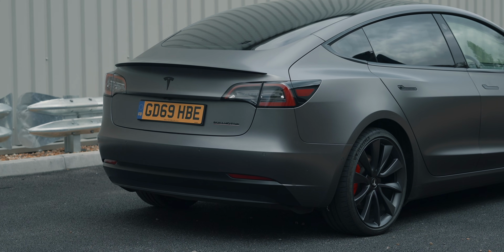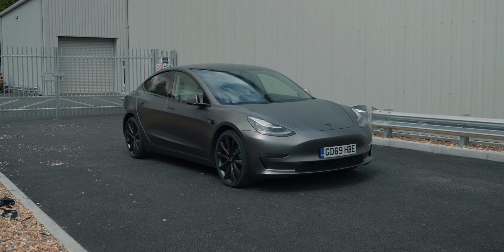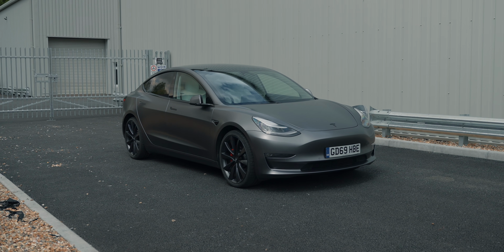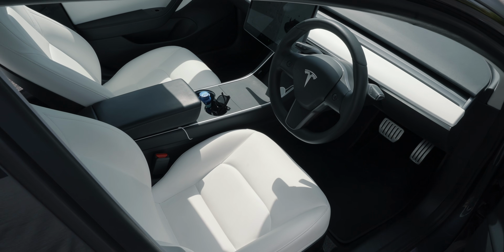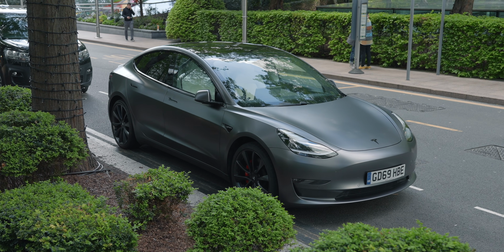I took delivery of the car in December 2019 and I paid £55,000 for the car with this spec, which included the midnight silver, which is pretty much grey, let's be honest, and the white interior. The same car with the same options now costs around £60,000.